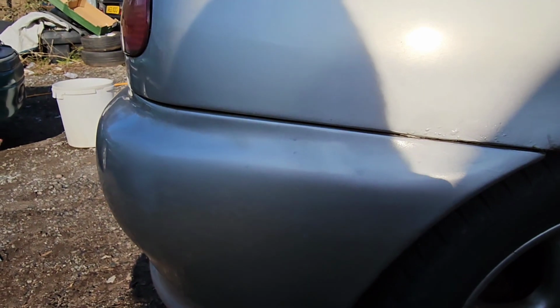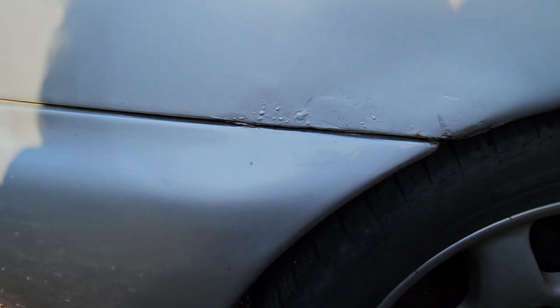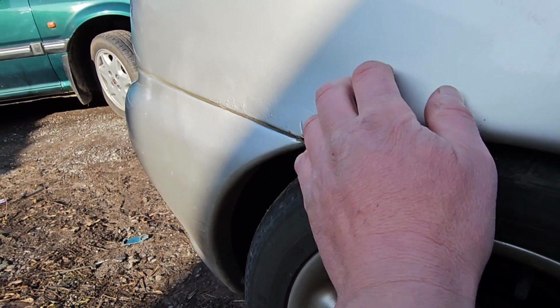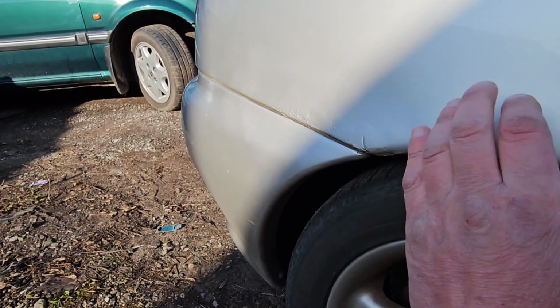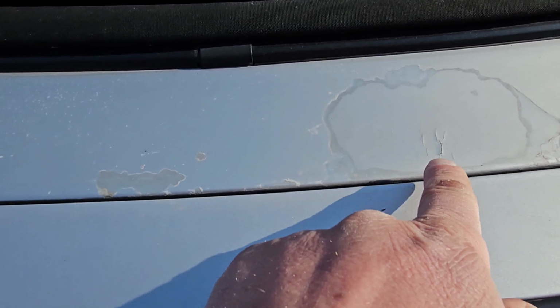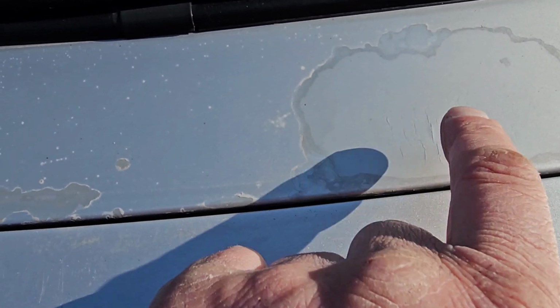The bit that catches my eye the most is actually this part. I'm in the light. Let's try that. This part here, it's had some respray work, a bit of filler in there by the looks of it. But that all sounds solid enough. Lack appeal. More than lack appeal, it's lacquer peel, and then the paint underneath has crazed. That could do with dealing with.